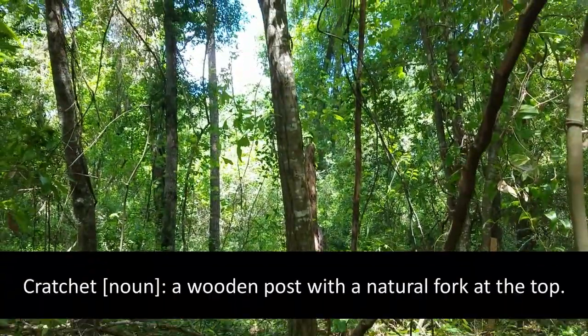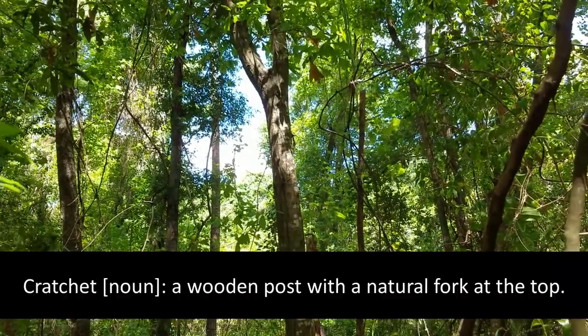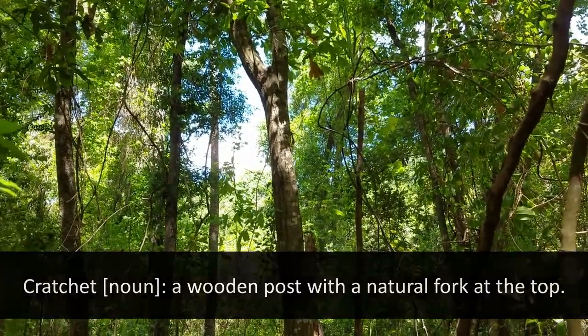I wanted to point out this particular tree. It's a would-be cratchet in the wild. It's a really nice fork at the top. It should make an excellent cratchet. Got to give a shout out to Ranger Terry. He's not here with us today, but he's been here for every other time that we've come out and harvested, all of our harvesting efforts.